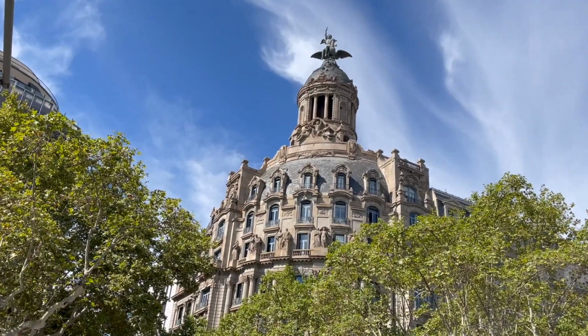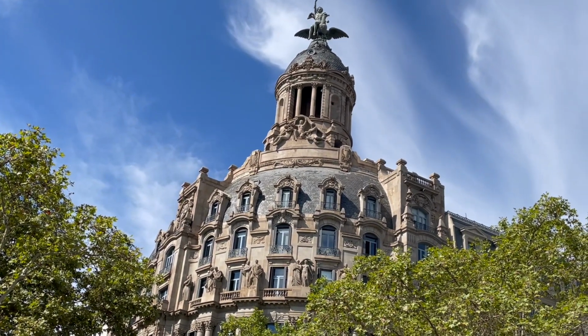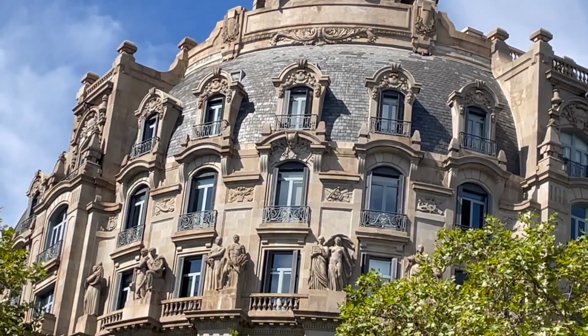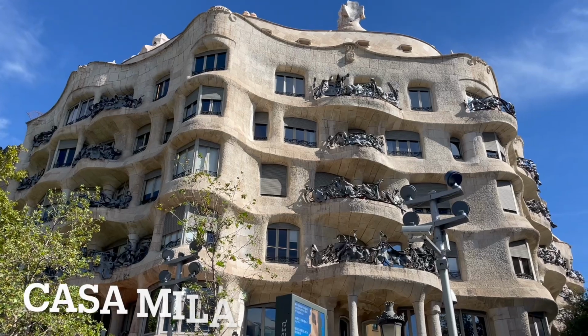Alright, let's get started. If you walk down Paseo de Gracia, you'll come across all the famous architecture Barcelona is known for. This street is where the rich citizens of Barcelona lived.